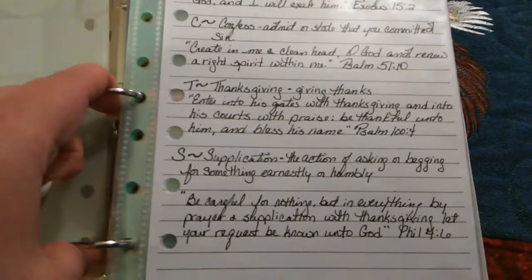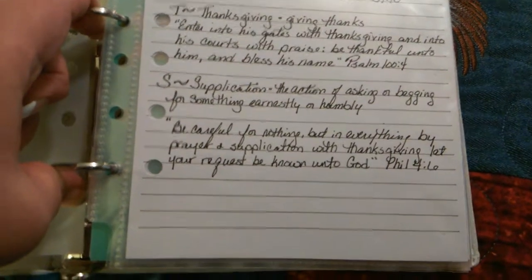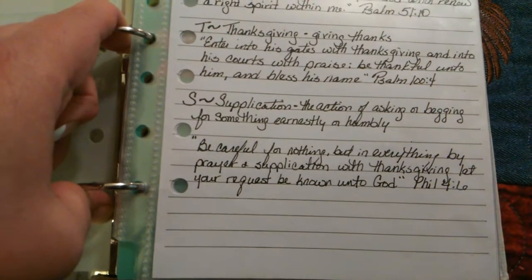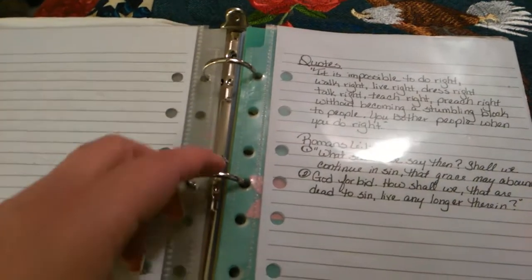And supplication is the act of asking or begging for something earnestly or humbly. Philippians 4:6 says, "Be careful for nothing, but in everything by prayer and supplication with thanksgiving, let your requests be made known unto God." In this section, I also have other verses and quotes that mean something to me.